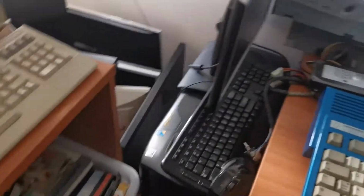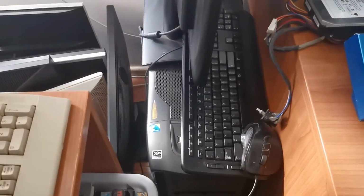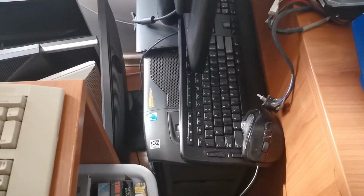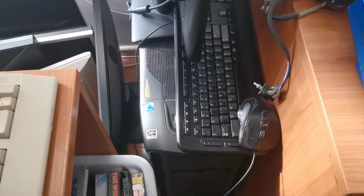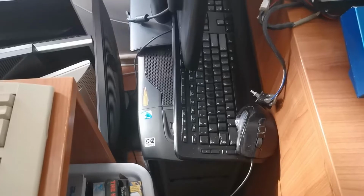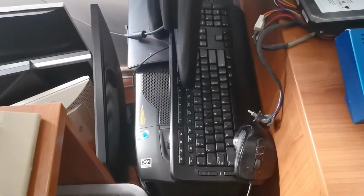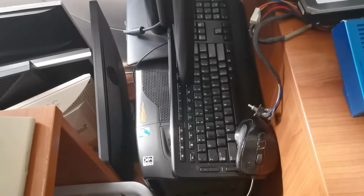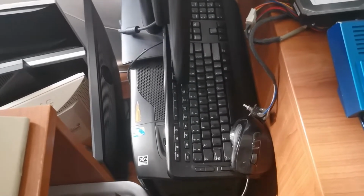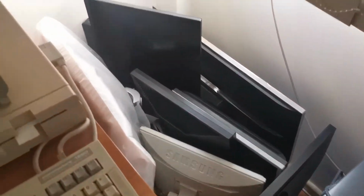Across here we have a Windows 7 computer, i7, that was running XP virtualized, and that was the computer I was using to transfer disk images and all that before I had the XP machine. These are just various monitors, LCDs, monitors here.